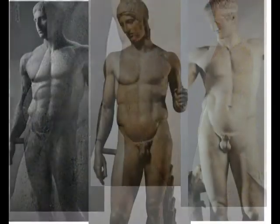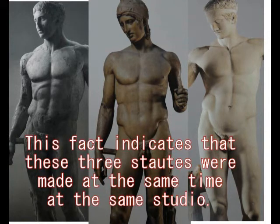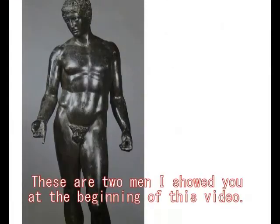Anyway, these statues are made at the same studio or at the same time, and I explained it in video number 2036 or 2038. This fact indicates that these three statues were made at the same time at the same studio. But why did they make the same statues at the same time? Three statues or four statues sometimes.